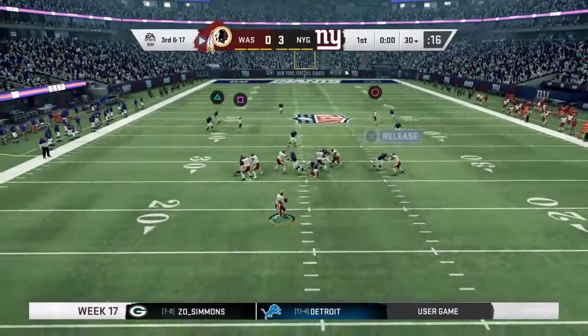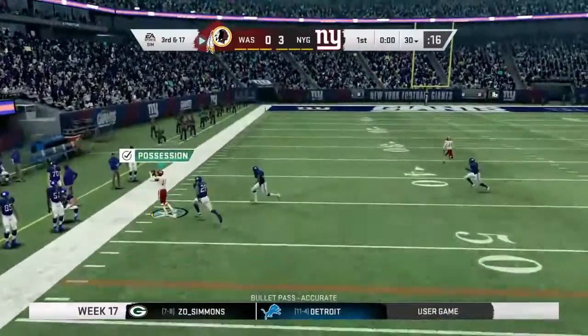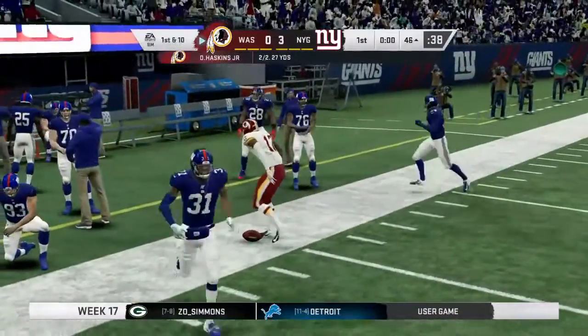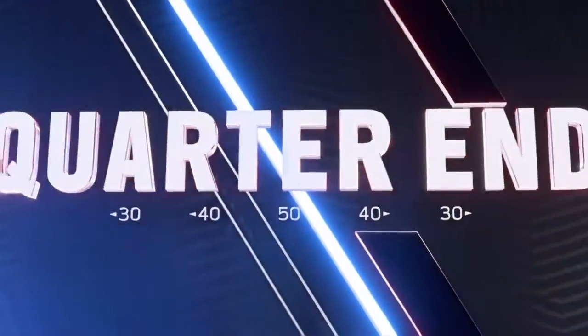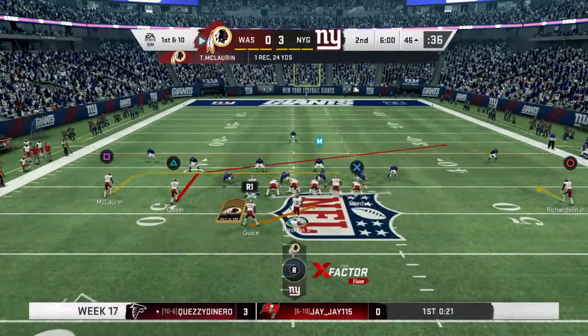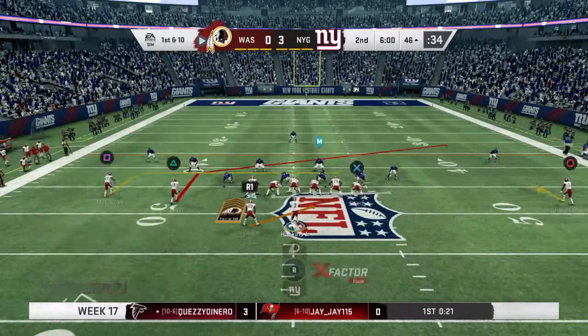Now Haskins, 3rd and long. And he finds McLaurin. And a big gain that time. He's out of bounds. On what will be the final play of this first quarter. 3-0 after 1 on EA Sports.